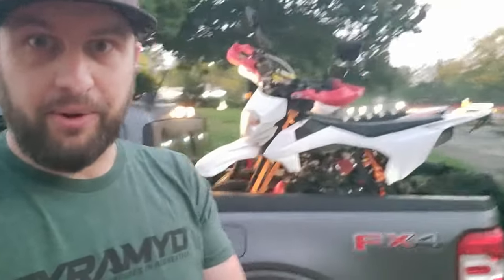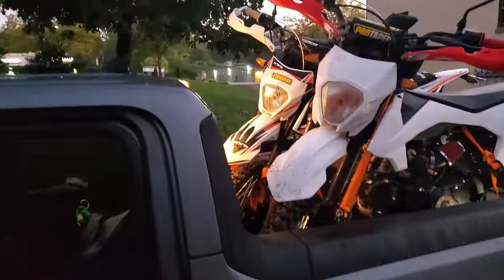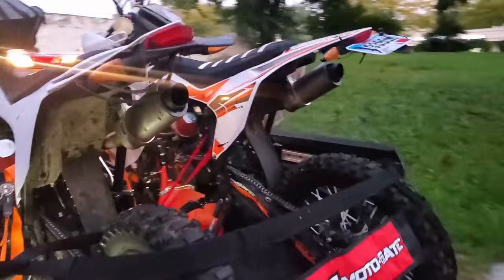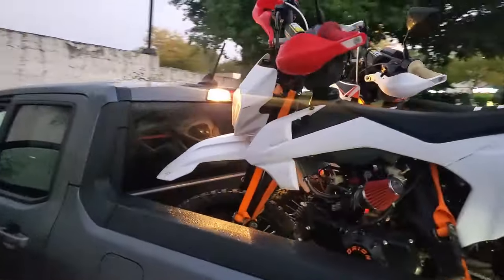It's about 6:30 in the morning, Saturday. The ladies are out of town, so that means it's time to go hunting and go to the farm. So we got the two dirt bikes, got Bradley's truck over there, and we are about to head on out hunting and then go to the farm. Hopefully we can bring you guys some decent content.